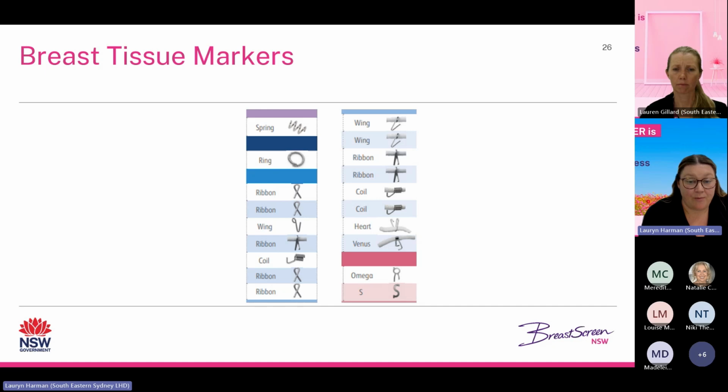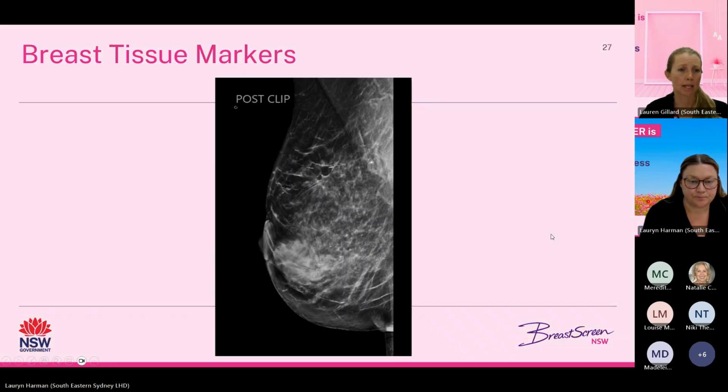At the time of a biopsy, one of our radiologists may make the decision to insert a tissue marker clip. We insert clips because this enables us to monitor the lesion on further imaging, or it allows the lesion to be precisely targeted at surgery. Marker clips come in different shapes to allow differentiation of multiple lesions sampled. A mammogram is also completed after we've inserted that clip, just to ensure that the tissue marker is in the correct position.